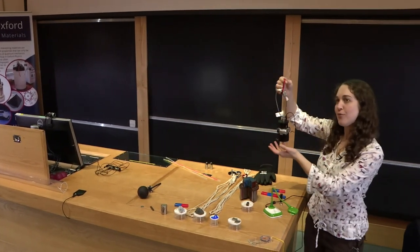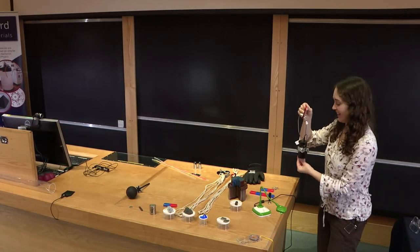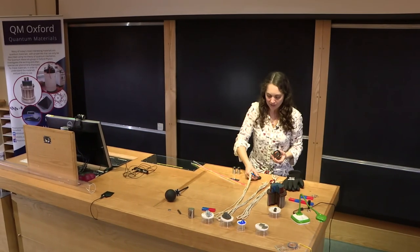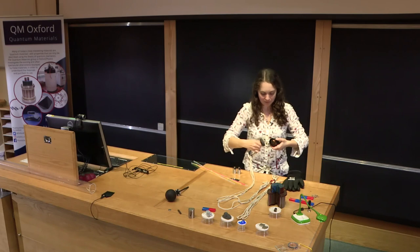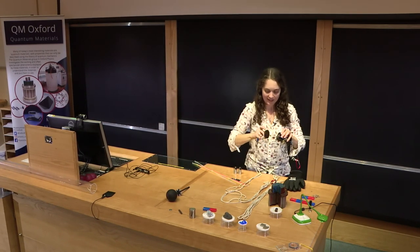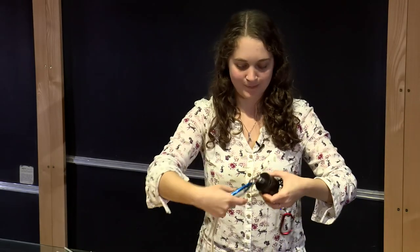Very nice, but not very impressive. We should be able to do a little bit more with our magnet than that, especially one this big. So what I'm going to do is stick on the end, this is just a lump of iron, a nice painted black lump of iron, something like that.